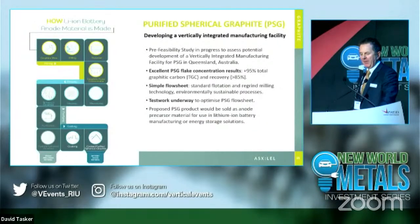One of the key benefits that we see from this location is the potential availability of government funding. You would all have heard of the government incentives now being put in place to promote downstream processing of materials, and we would much rather add a lot of value to the graphite we're going to dig out of the ground here in Australia than package it up and send it overseas where others are going to add value. So we're really focused on taking this all the way through to being able to produce a very high quality, high value, battery grade, purified spherical graphite material for battery anodes.